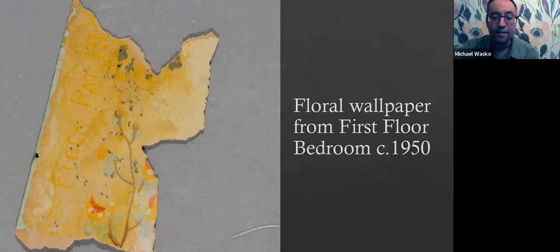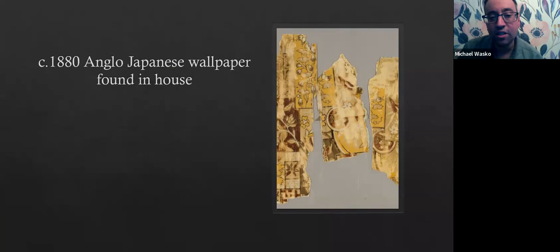This next one is Anglo-Japanese wallpaper from around 1880. As I said before, there was a big craze for Far Eastern based products, both Chinese and Japanese. So this is a Japanese inspired print. This was found in a hallway upstairs, a family hallway outside of the family bedrooms.